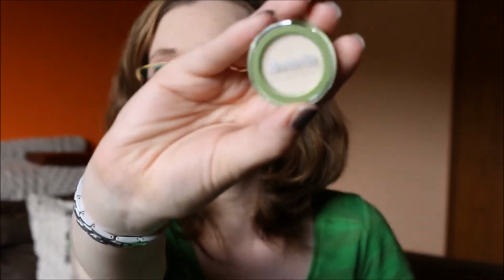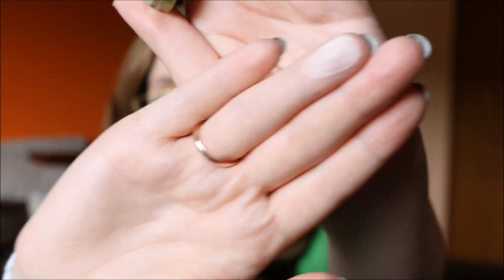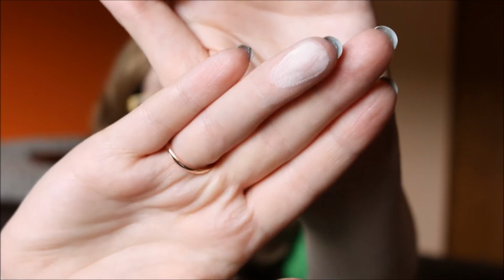The first one is here. This is my matte cream shade. This is the Verde eyeshadow in 20 Warm Vanilla. I like this a lot. It's just an amazing color for under my eyebrow, or even to just blend out the colors. So this is a very nice shade.